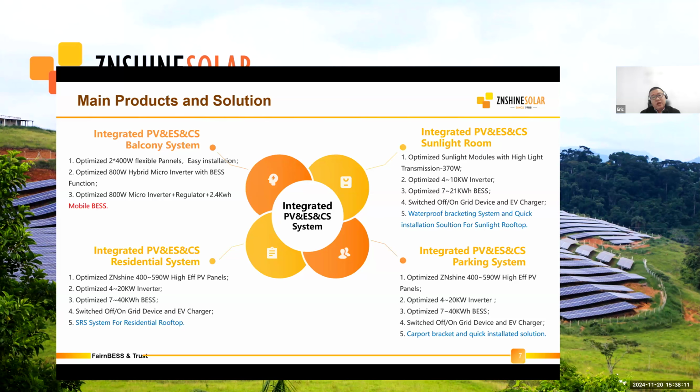And on this page, I summarize 4 main kinds of integrated system. The first one is the back-coupled system. This system is based on our flexible panels and the microinverter. The second is the integrated sunlight room system, based on our special waterproof bracketing system, and it also uses the quick installation solution. The third is our integrated residential system, designed based on our SIS system for the residential rooftop. The last one is our special carport parking system. It will use our special carport bracket and the quick installation solution.